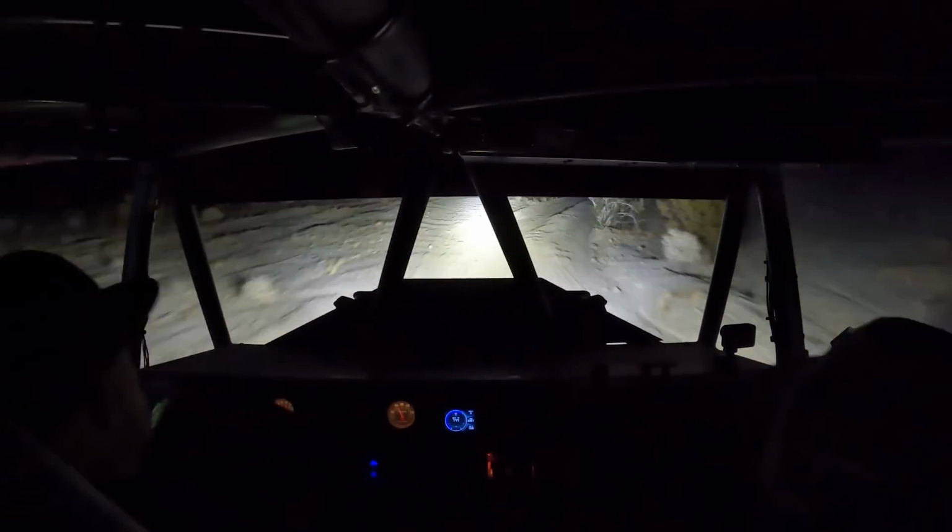Once we finished up at Spooners, we decided to take on Boulder Dash and Big Johnson. It was great to knock off 2 more trails that were on our list. After a long day of wheeling, we called it a night and went back to camp.